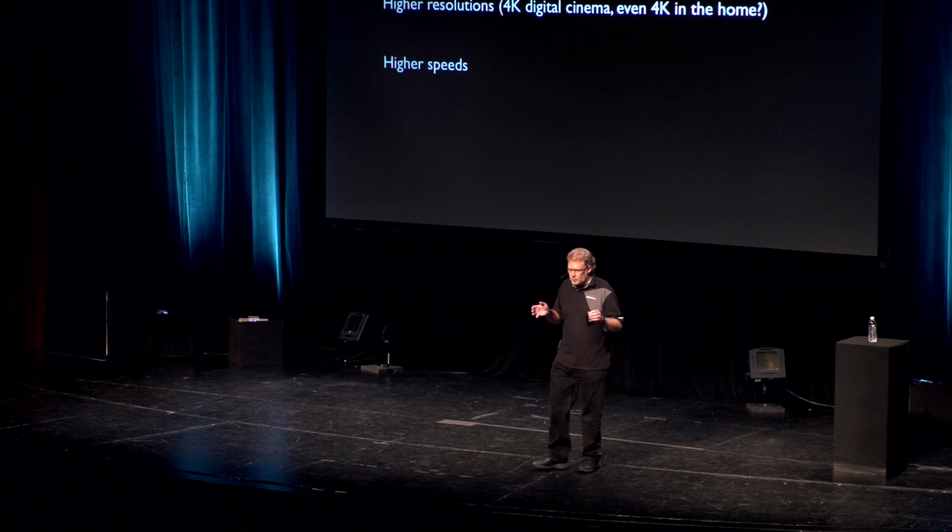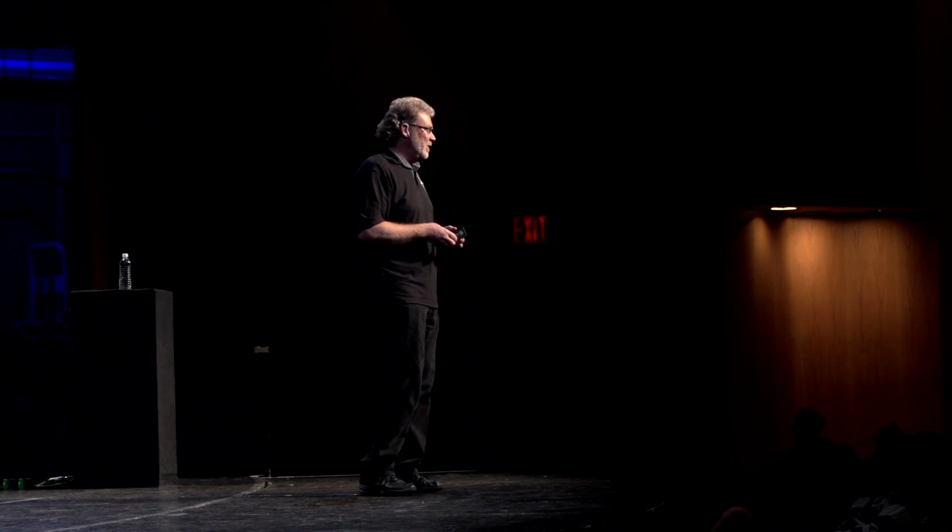4K digital cinema is coming. Even 4K in the home may be coming. And once that technology is available, people will be hungry for the content to feed the technology. Higher speeds: I've had people ask me, isn't 1.4 million frames per second enough? The answer is no, because if you go to 10 million frames per second, you're going to see things you couldn't see at 1.4 million frames per second.